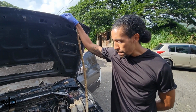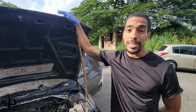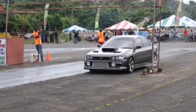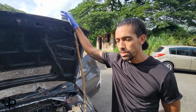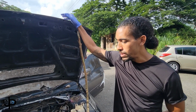So when Jeremy told me about this GC8 project, it's a car that was very dear to all of us. It was one of the first well-built Subarus in Grenada. It performed extremely well. I think its best time was a 12.4 with street tires. Unfortunately, the car never really got the justice it deserved, so we're trying to restore this dream, and I'm happy to be a part of this project.